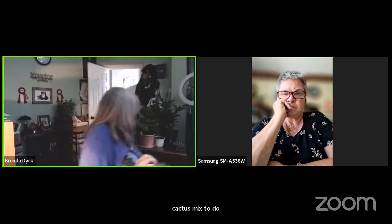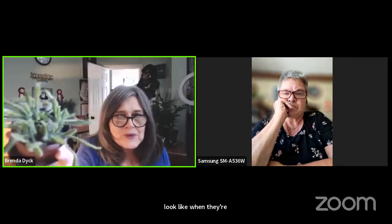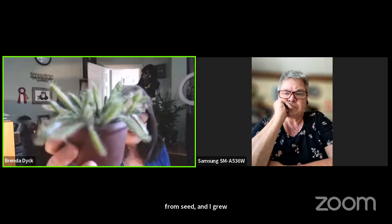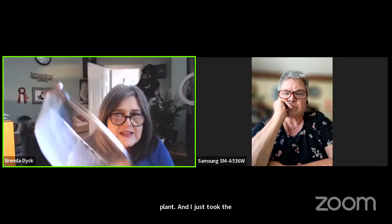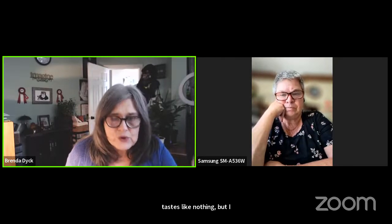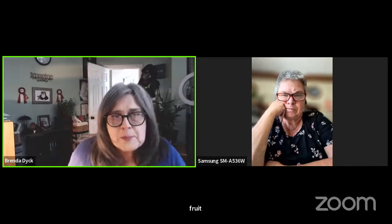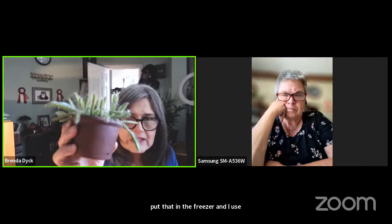And what they look like when they're done, this is one that I've saved from seed and grew. This is an actual dragon fruit seed plant. I just took the seeds and put them through a little mesh strainer like this. The actual fruit tastes like nothing, but I didn't want to waste it. So I squished all the dragon fruit, the white interior, which is the fruit part, and I put that in the freezer and use it in smoothies. The black seeds I rinsed off and sprinkled a whole bunch on cactus soil in a little clay pot.